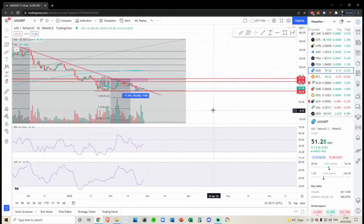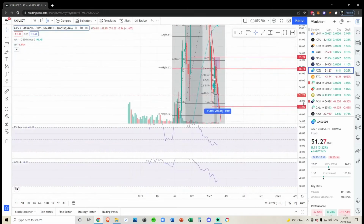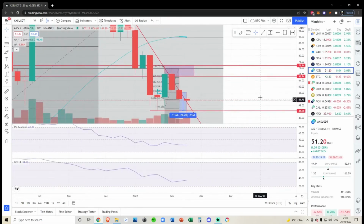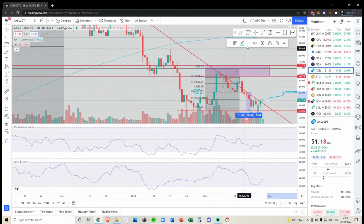Personally, for me to get bullish on this coin, I would need to see a weekly close above this trend line, followed up with some continuation. That is basically all I'm looking for on this coin. If we did have a weekly close above this 618 here at 56, I believe the bullish momentum would very much be in our favor. This 618 being from the low of here to the top here.